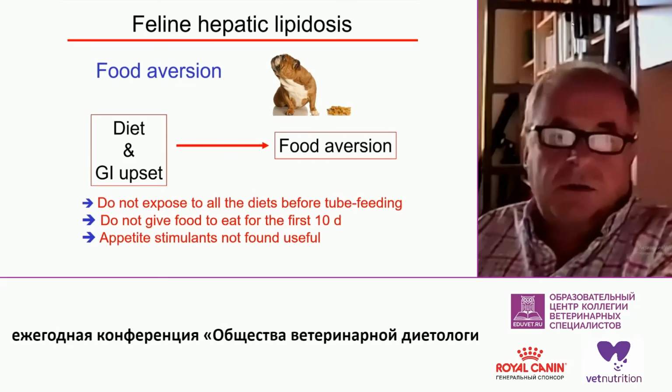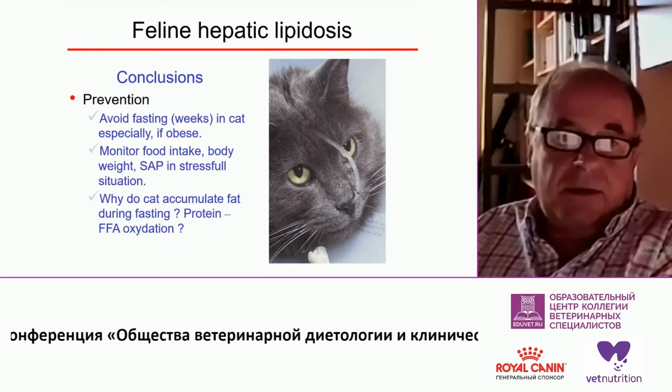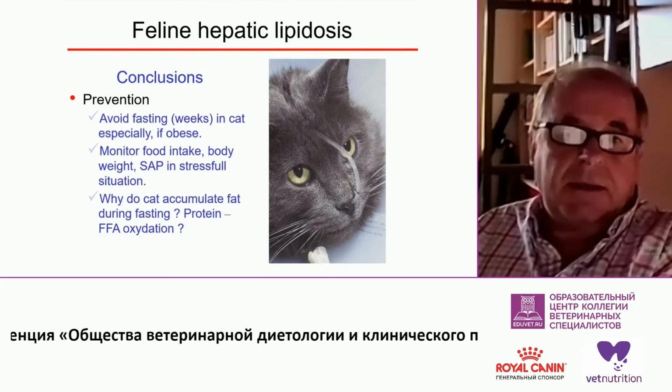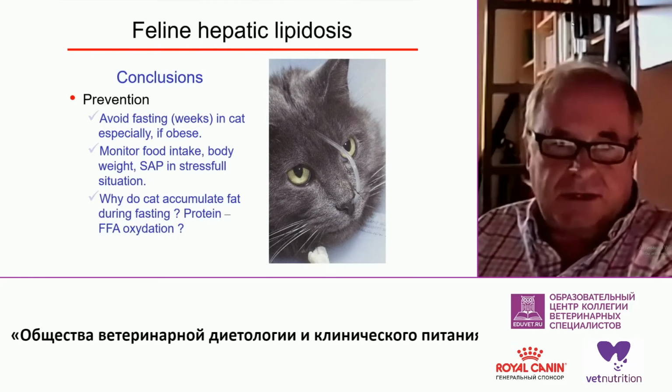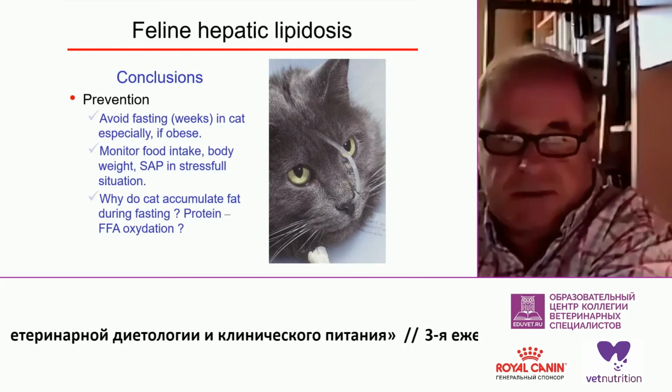Okay, so in conclusion of this presentation, how do we prevent hepatic lipidosis? We avoid fasting in cats, and of course not fasting a few days, but a few weeks, and knowing that obese cats are much more at risk.